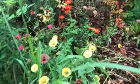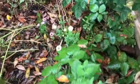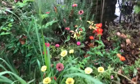These zinnias just did not quit all season long. I've just had zinnias perpetual. This is such a great flower, man. I think I planted maybe 12 plants over here, and it just has not stopped flowering.